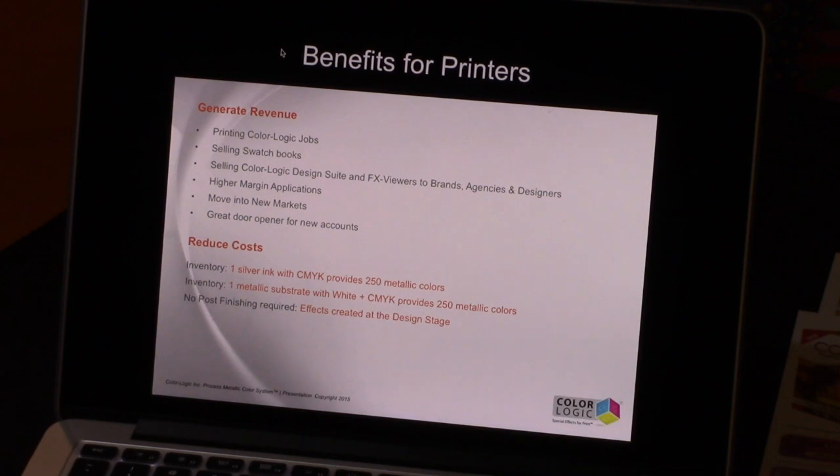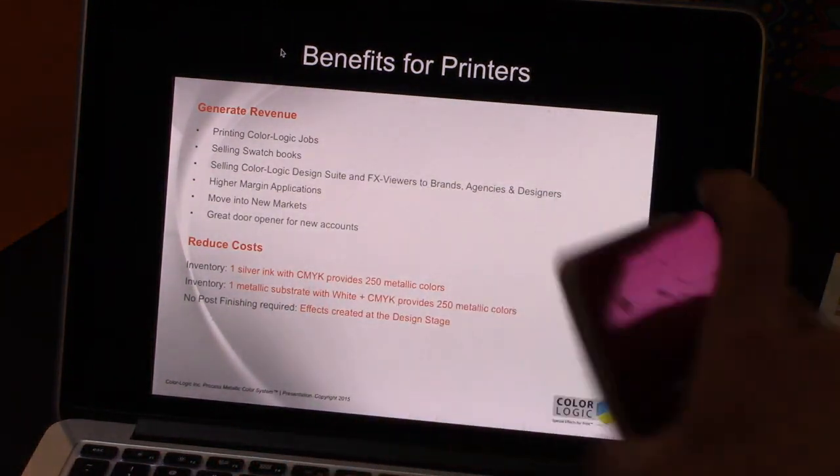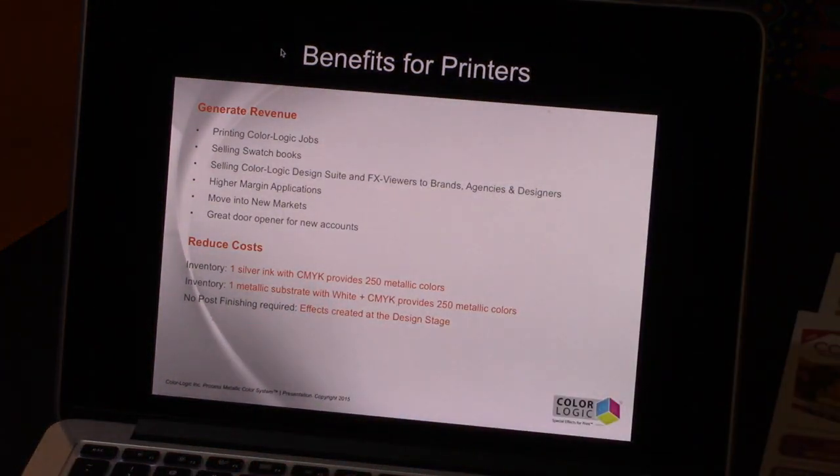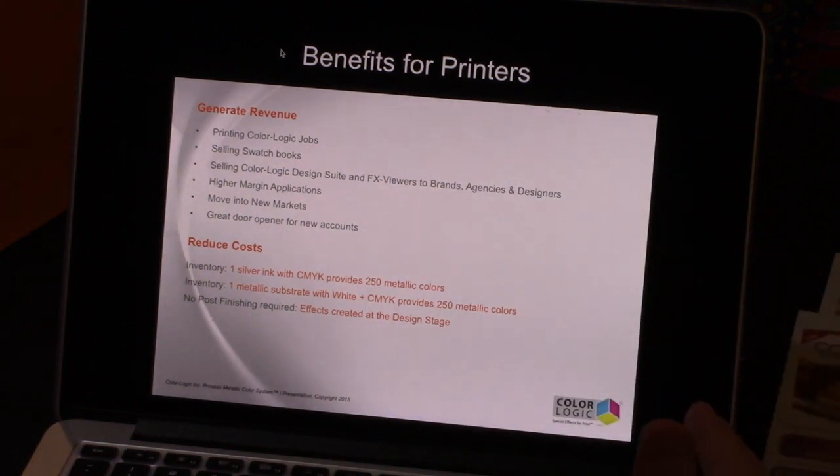When you walk in to the clients and you're using the swatch book or the samples that we've talked about, it's a great door opener versus going in and saying, I'm a quality printer, I give you just-in-time service, or I give you great service and we got great color management. It's about what can you help your clients do to differentiate themselves.